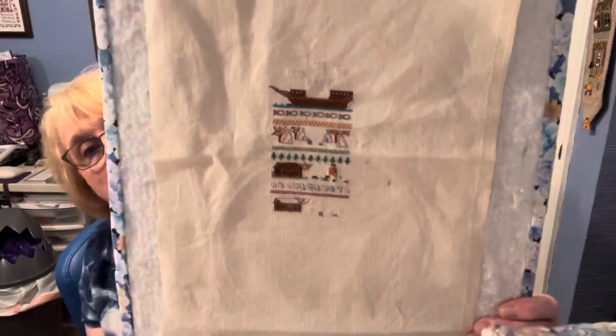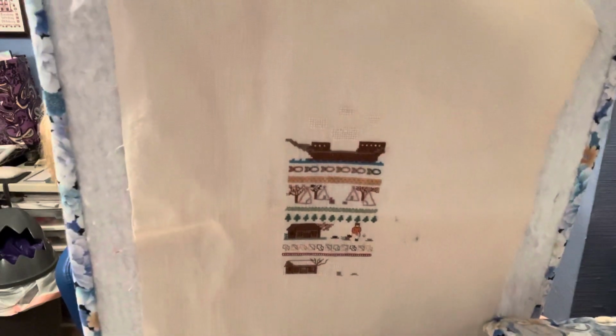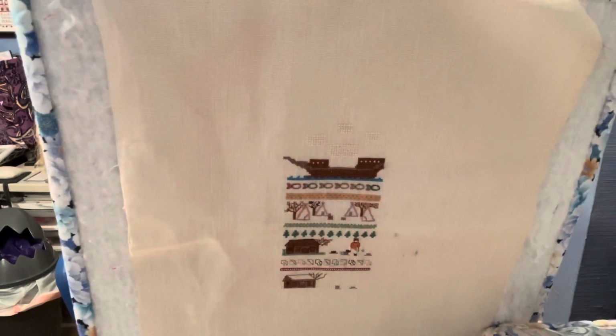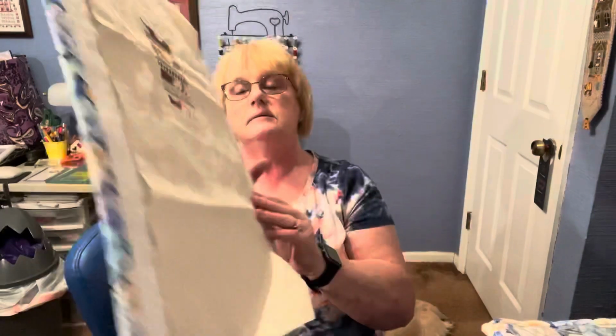And I'm doing this one on 32 count antique, like a beige kind of linen. And I've got the sail up there on the ship. You just can't see it. I didn't do the mast yet. But I've done several of the bands, and I did get my goal met. So that's good. And I'm not going to let this one rest too long. I'm going to bring this one out again and work on it a little bit.